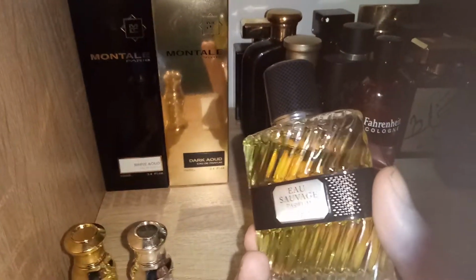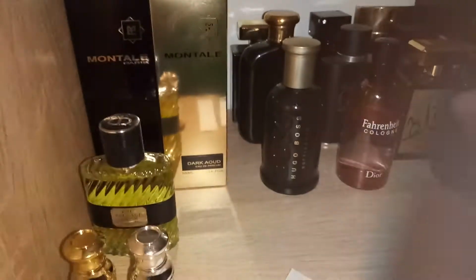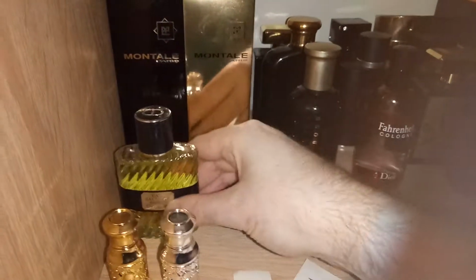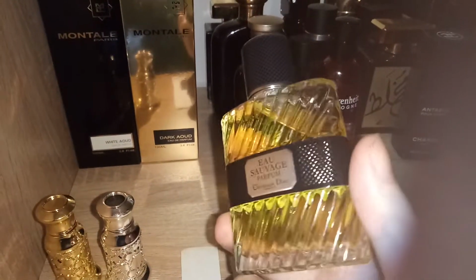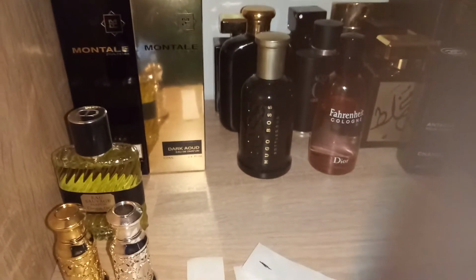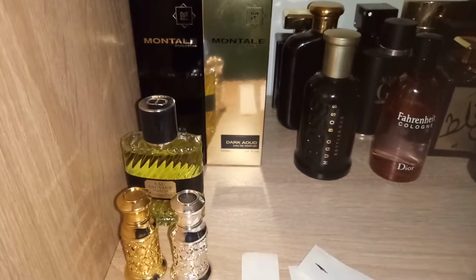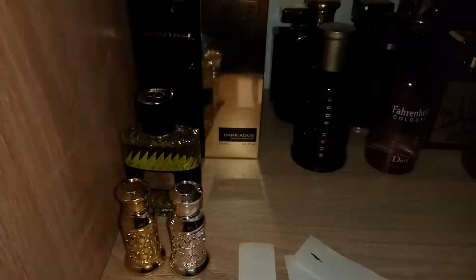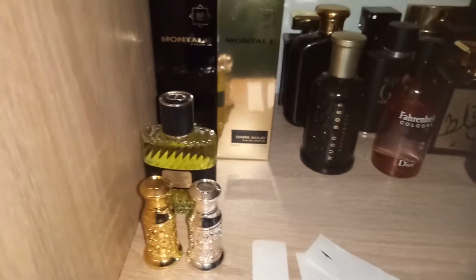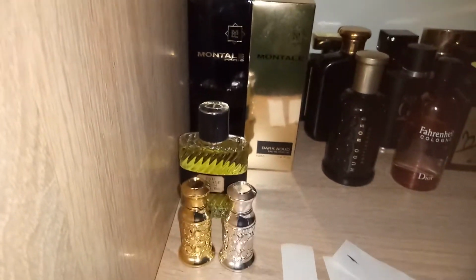Then I've got the new Eau Sauvage. I've got the old one as well, but I just got this one. It was on offer, so I just picked it up. I was curious, so I thought, well, I'll pick it up. But it's exactly the same as the old one. A very minimal difference between the old one and that one. If you're someone who spends stupid amounts of money on a vintage version, then you're being foolish. Just buy that one. It's exactly the same. You're not going to tell the difference. I own both and there's minimal difference between them.